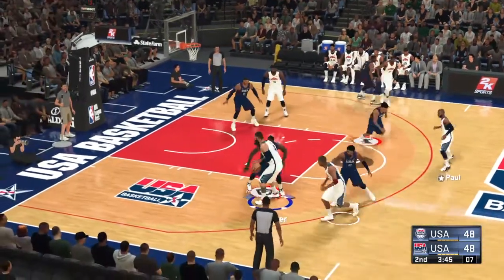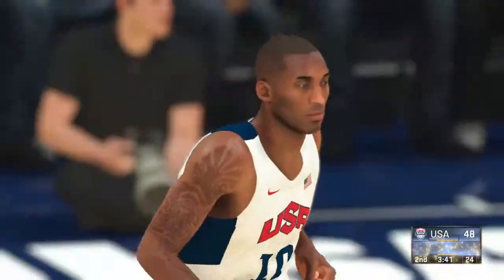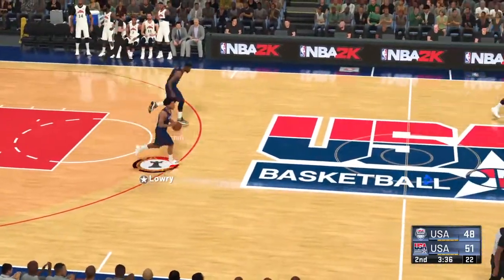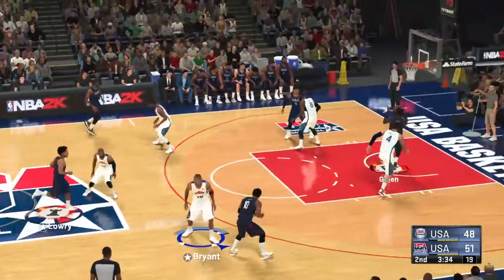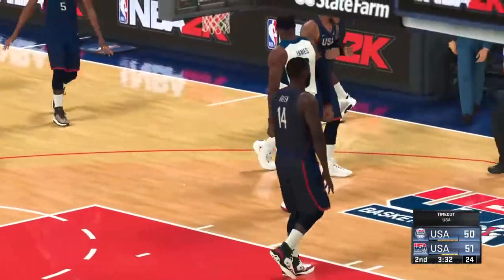Left side Chandler. And here's Kobe from the arc. Drills it from outside. 13 points in the game. And you really got to appreciate that swag that Bryant plays with. If you give him room to shoot from deep, he's going to make you pay.